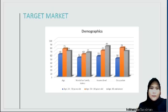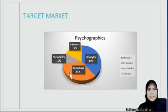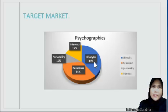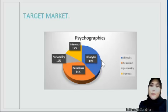Next, we proceed with the psychographic graph. The psychographic graph shows us the personal characteristics of a person, which is their interest in the product, the lifestyle that needs the product, their behavior, and also their personality. Here we can see 39%, the highest percentage, is lifestyle. People today are so busy with their work, and they also have their children to take care of, so they need our product to help their daily lifestyle.